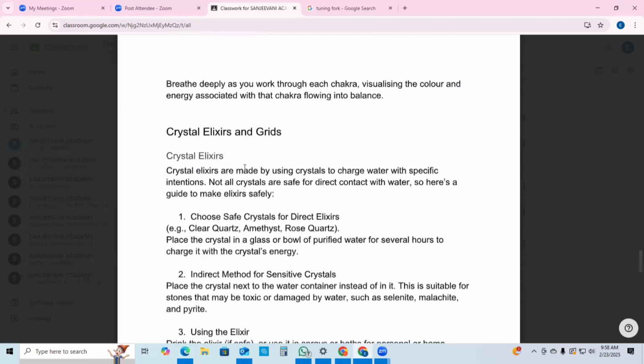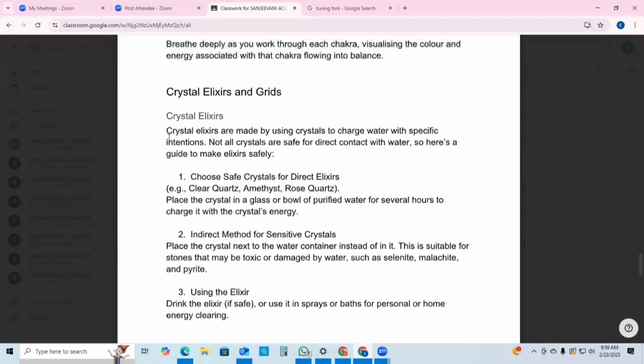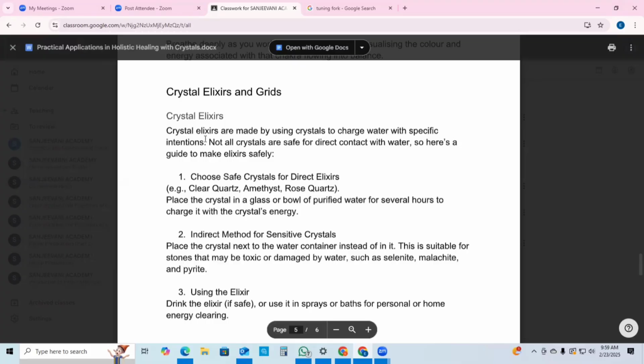So crystal elixirs and grids, these are something that you would have to do some extra research on, but I chose to mention it because if you do decide to work with crystals, there is more to it than just wearing it as jewelry or having it in your space. So I was talking about charging your water with crystals, and this is known as a crystal elixir because you can drink it and get the properties of that crystal.